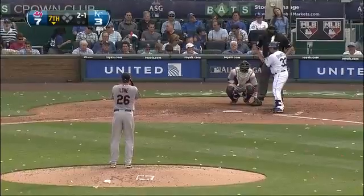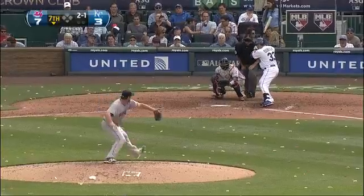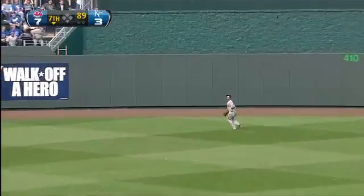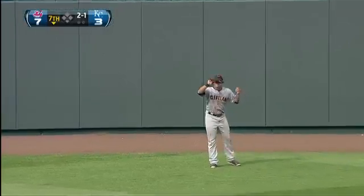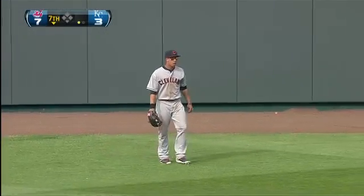It's a second beach ball that has fallen on the field today, which I think sets a single game record at Kauffman Stadium. Quintero gives it a ride to center field, but not quite enough as Brantley hauls it in. One down in the 7th.